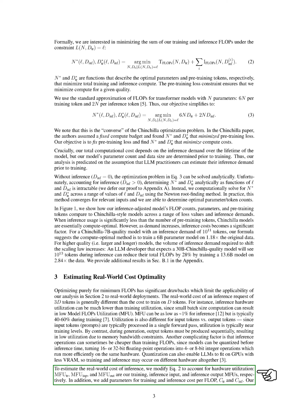To estimate the real-world cost of inference, we need to modify our equation to account for hardware utilization. We introduce three new parameters: training MFU, inference input MFU, and inference output MFU. We also add parameters for training and inference cost per flop. Our new goal is to find the optimal number of tokens and the optimal training size that minimize the sum of the cost of training flops and the cost of inference flops for both input and output tokens.